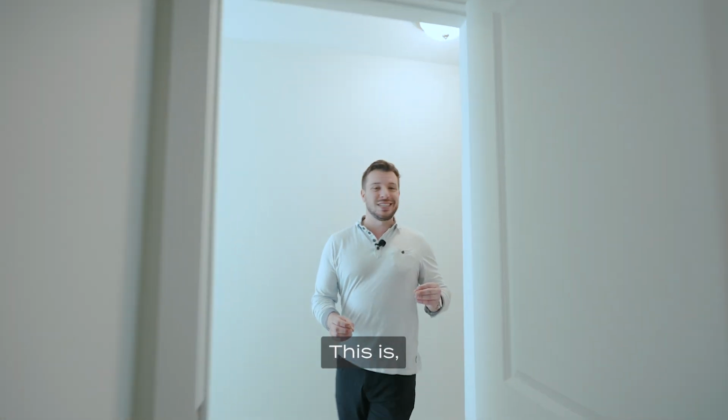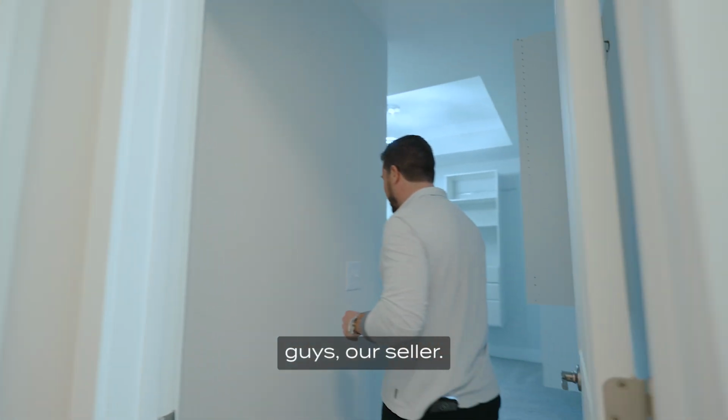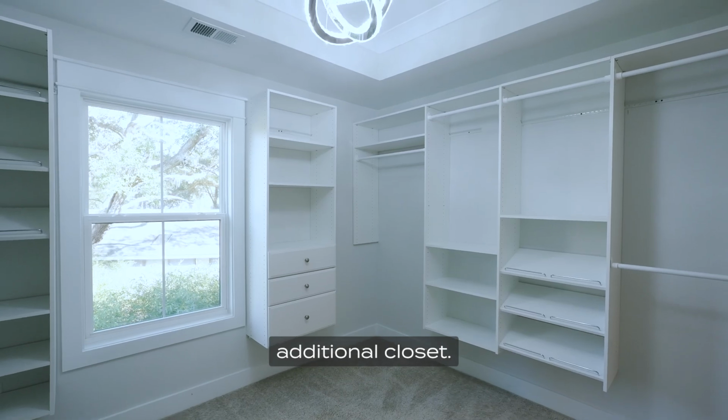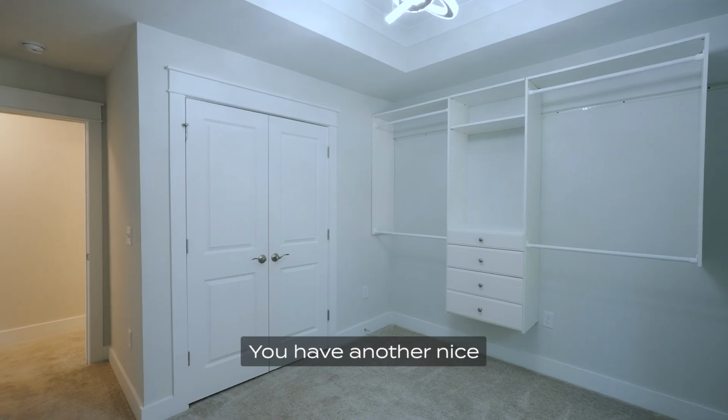Let's walk over. This is my favorite bedroom. So this bedroom right here, guys, our seller, let's just say she likes her wardrobe, and she decided to turn this room into a big additional closet. What I'll say about this is another bedroom, same size as that other one, with another nice sized closet space.